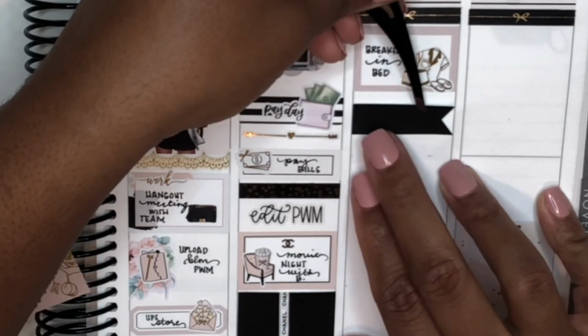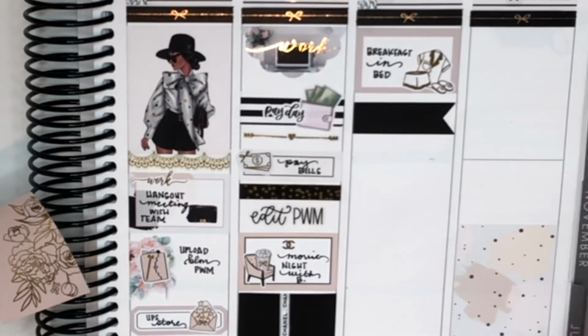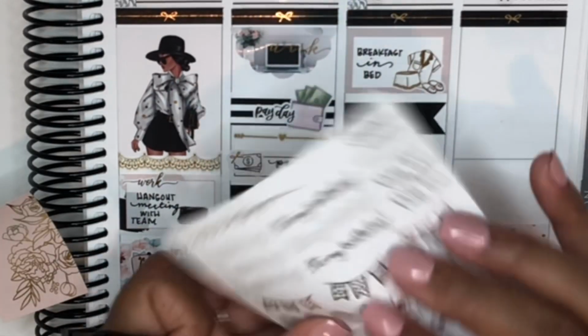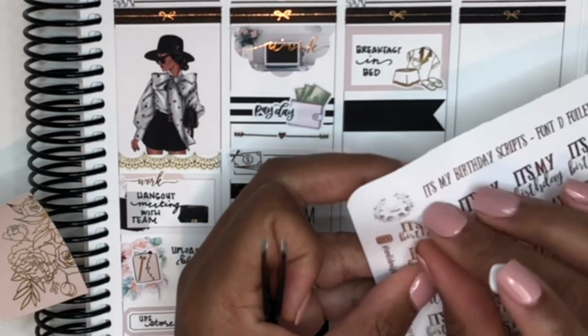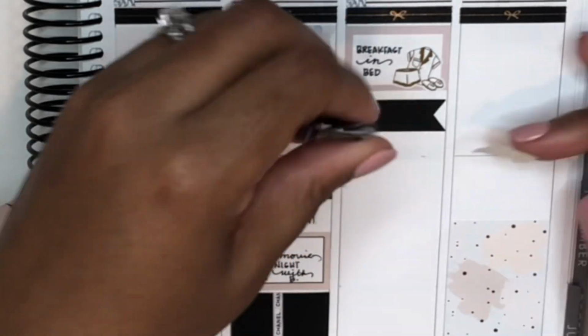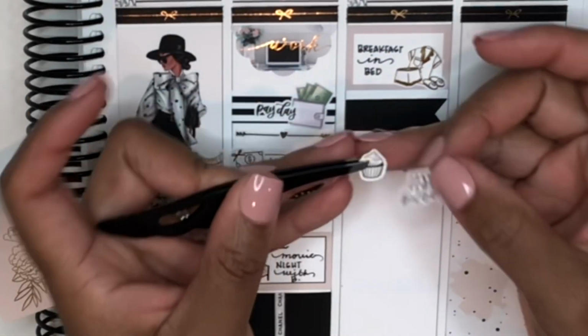And then I'm using this really cute black page flag. It was at this point, towards the second half of the week, that I realized how much I just loved the black elements, just the solid black elements in this kit. And so, oh my God, when I put down that flag, I was so obsessed with it. It just looks so great.